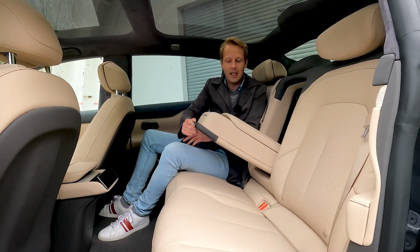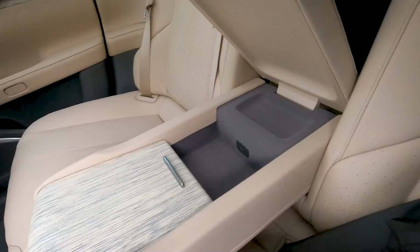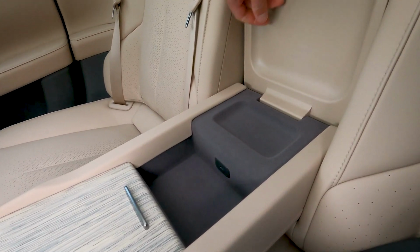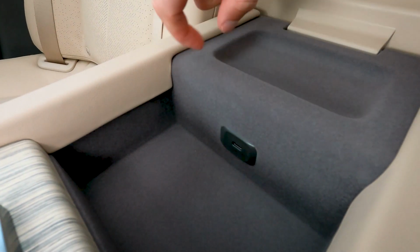You also got this really big armrest with 2 fancy cup holders, and there's another USB port here in the armrest as well. And again, all the materials are very nice, but I will tell you more about that when we're driving the car.